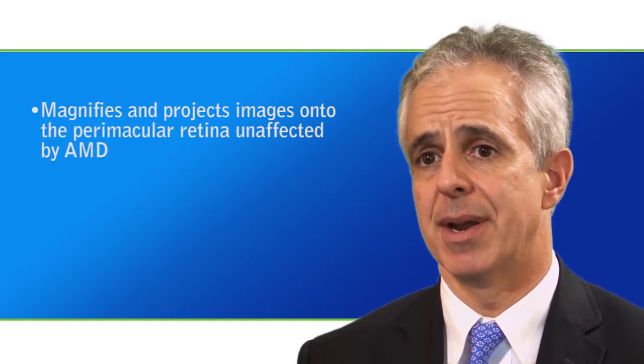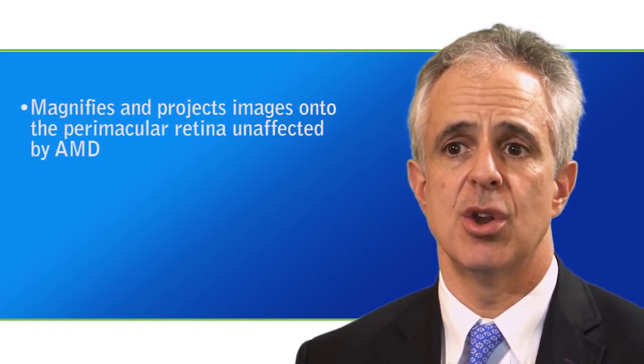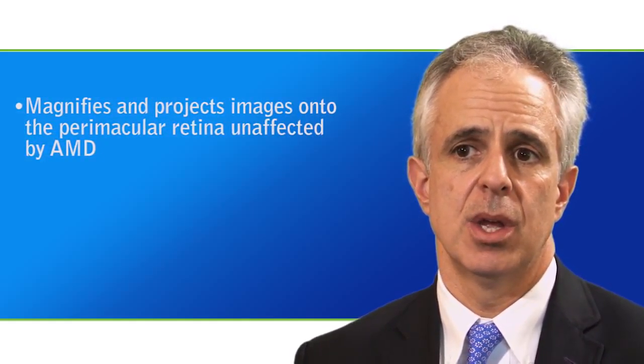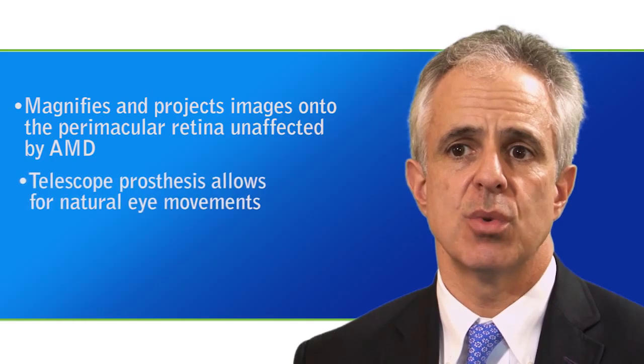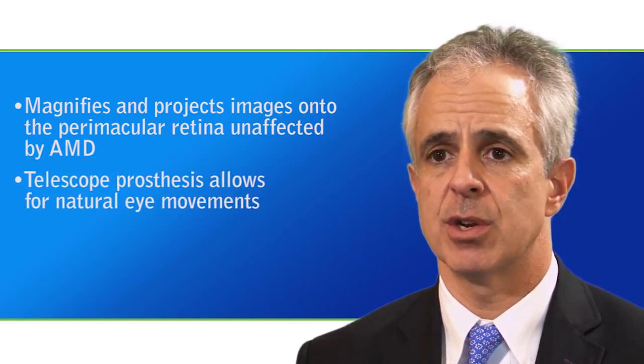The telescope implant functions like a telephoto lens of a camera. It magnifies the images so patients can see them better. The images are projected onto the healthy part of the retina, not affected by the AMD. So the telescope implant also allows patients to use natural eye movements to scan the environment and reading materials.